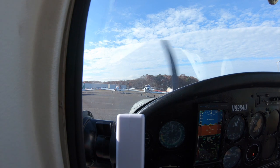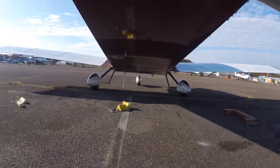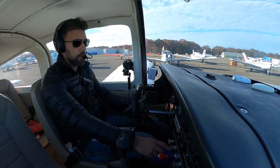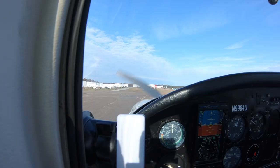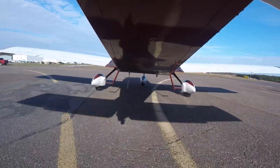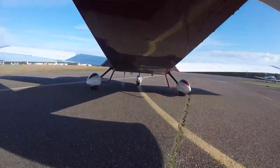Brakes are tested. Off we go. My HSI is spinning normally. Temperature is up to 11 degrees Celsius. Brookhaven traffic, Grumman 84 Uniform is taxiing out of the ramp, and we'll go to runway 15 via Lima, Brookhaven.